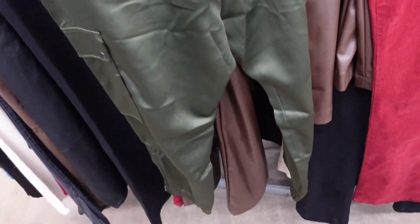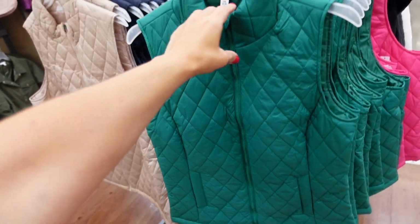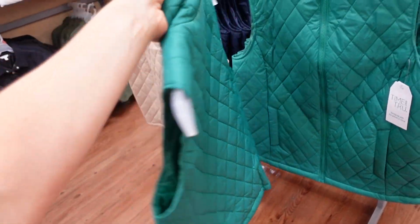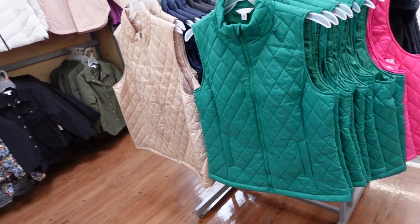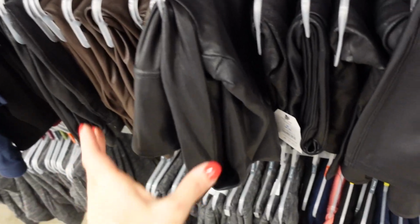This is kind of like the hunter green. Maybe it's a little more like emerald. But really nice for the price. It has that mock neck, side pocket, sleeveless. I think all greens are really on trend right now. I'm seeing so many different shades. It also comes in the beige, burgundy, black, and pink. Of course, I got to show the Time and True faux leather leggings.